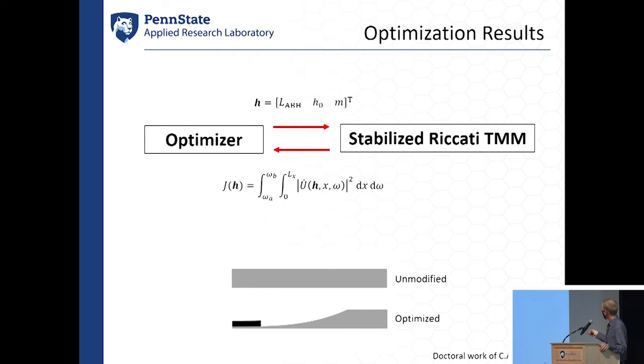And this is basically an integrated value of the kinetic energy integrated across the length of the beam from 0 to LX, and also over some frequency range, omega A to omega B. And once we do that, we run through all of the iterations needed for the optimizer to converge on an optimal solution, and we end up with our optimal ABH design.